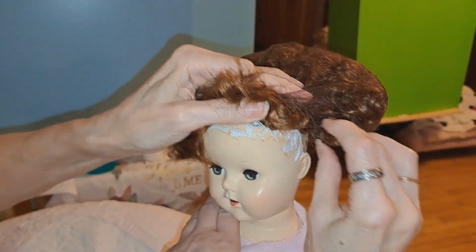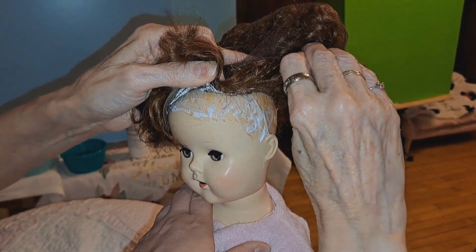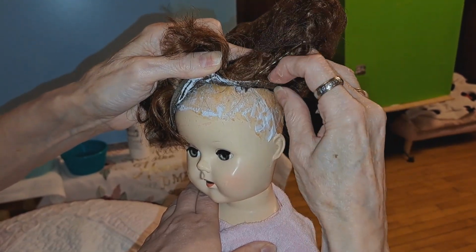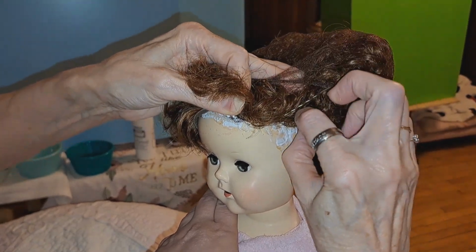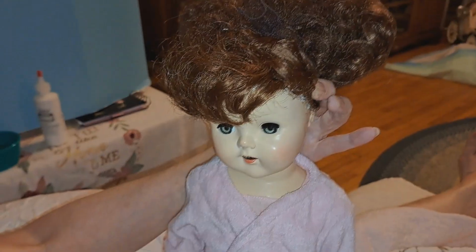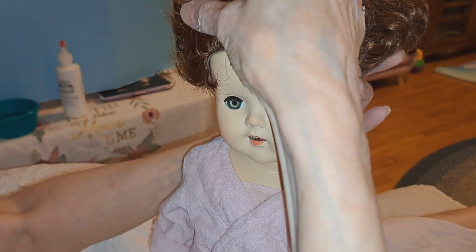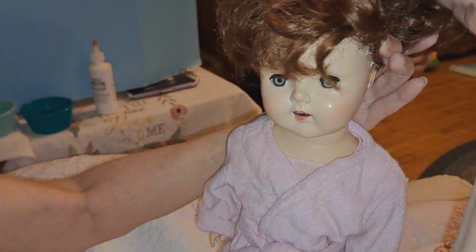I gotta make sure this is not doing what I want it to do. Okay. I gotta grab this. Bring it down. What it says on the bottle of the glue. Look what we got going here. Did I do what I wanted to do? Pull you back just a little bit. Can you bring her towards you, honey? Just towards me.